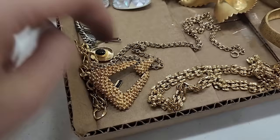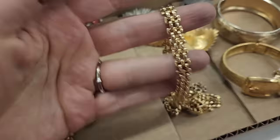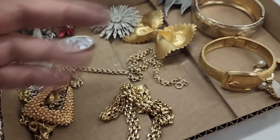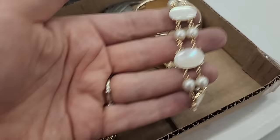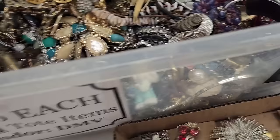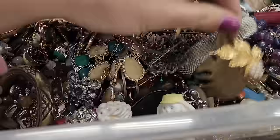This one's not marked, but again, I've been doing really well with the vintage track chain style necklaces. So here's another bracelet, unmarked, but it's mother of pearl. It has a fold over clasp. So for $3, I think I'll grab that. And then let's see, I'm hoping to find maybe those matches to the earrings. And like I said, I've been finding some decent things for $3 a piece. So I expect to find some things in here as well.